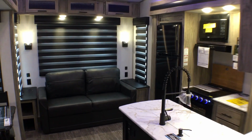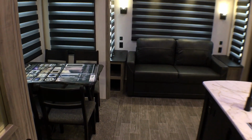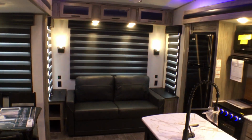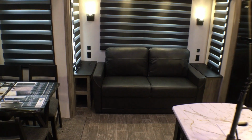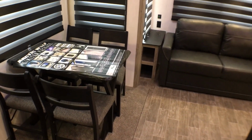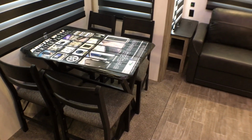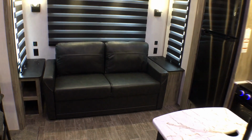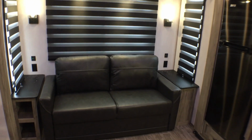Alright guys, so we're on the inside of this brand new Arctic Wolf 298 LB. As you can see here, you have a nice dual opposing slide out living area. Plenty of room in here. Now, since this is a shorter mid-bunk, customarily you'll see a theater seat, dinette, and sofa. Since this is a shorter unit, you'll notice you just have a freestanding table and chairs and a trifold sleeper sofa. Now if you look real quick, we'll pop up a video to show you what that looks like.